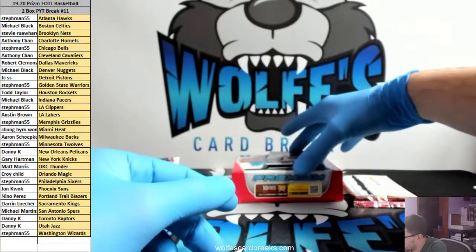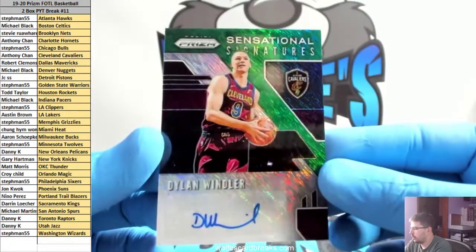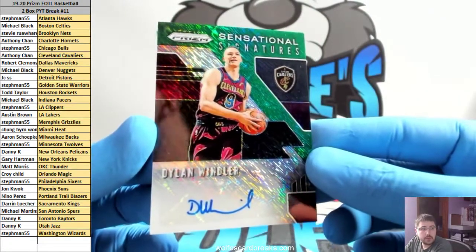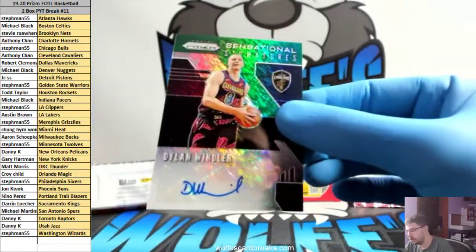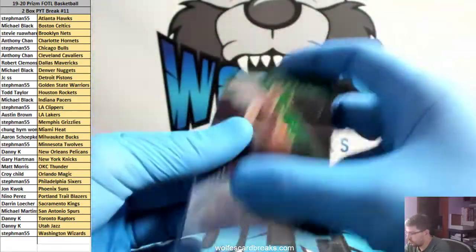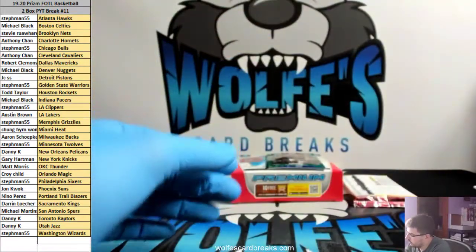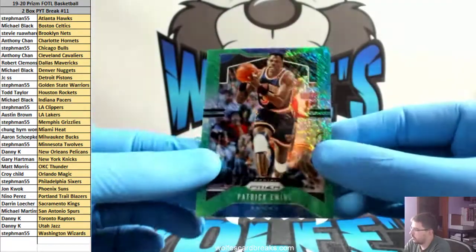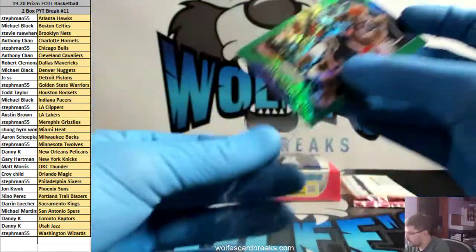How about another green shimmer autograph? This time, rookie auto, 8 out of 25, Dylan Windler for the Cavs. Cavs going out to Anthony C. Sensational Signatures, green shimmer, number 25, Windler. Green, number 25, Ewing for the Knicks. 1 out of 25, first off the line exclusive, green shimmer.